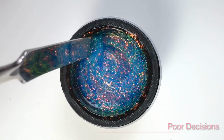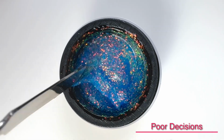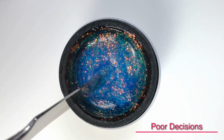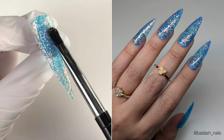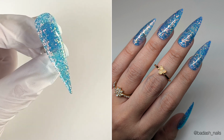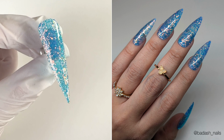So, poor decisions. This is a reflective glitter that is not a poor decision. So you're going to want to get it. This blue and pink medium glitter creates a fun blend of color and flash. When you immediately look at this, you think it's blue from a distance, but you get a little bit closer, it has all the flashes. Iridescent. So it does pull a little bit of iridescent, and there is the pink throughout the blue. So it's just a really fun one.